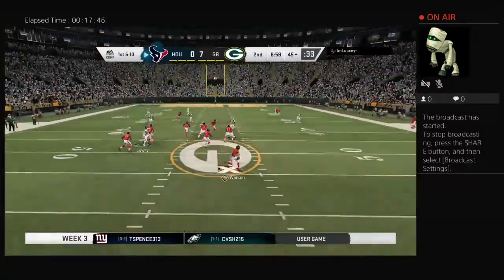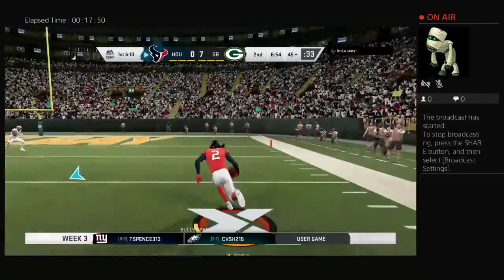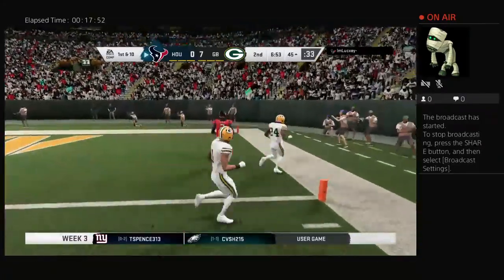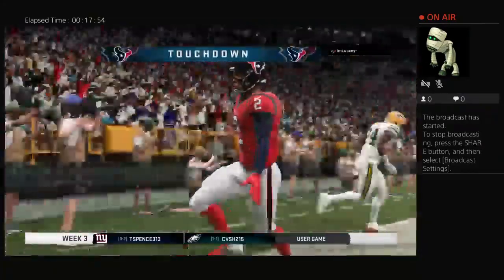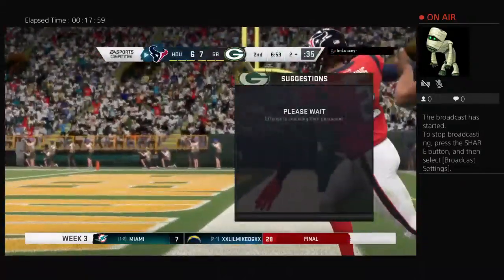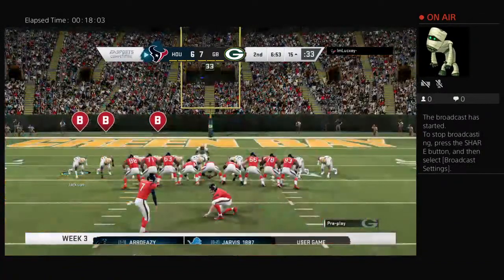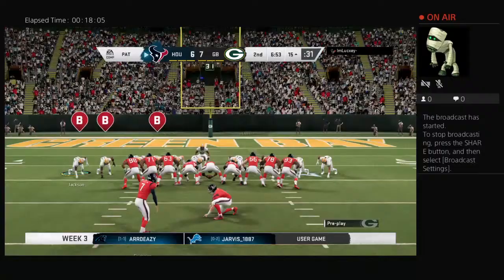Faking the give. Now Watson. He'll buy some time right. He finds Hopkins, complete. And he's in. Touchdown, Houston. DeAndre Hopkins with touchdown number 7 on the year. As they are now on the board here in the first half.